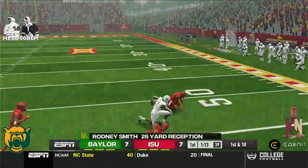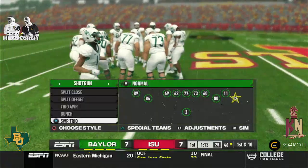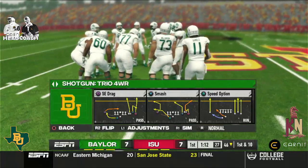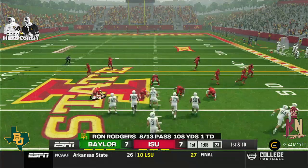And he's taken down around the 46-yard line. That's good for a gain of 26 yards. That makes it 1st and 10. From their own 46-yard line. 1st down.